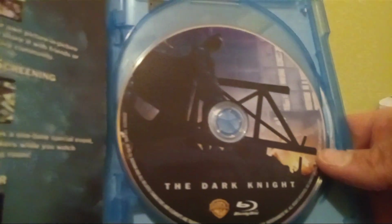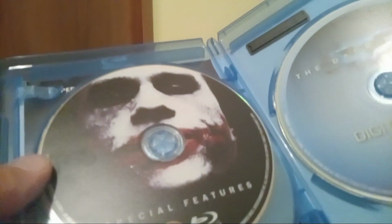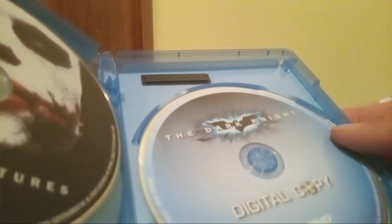This next one is actually a blind buy, The Dark Knight. Now, I've never seen this film, but my dad says that all three of these movies are great, so I have to give this and The Dark Knight Rises a watch. Here's the Blu-ray with the feature film, which has artwork, the Blu-ray with the bonus features, which also has artwork, and the DVD and digital copy.